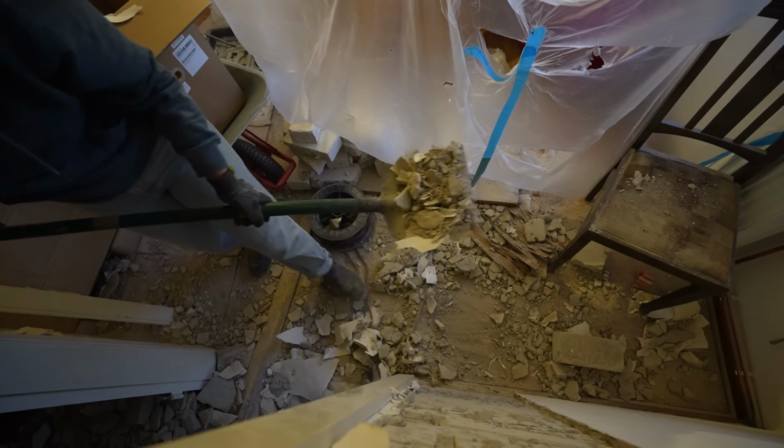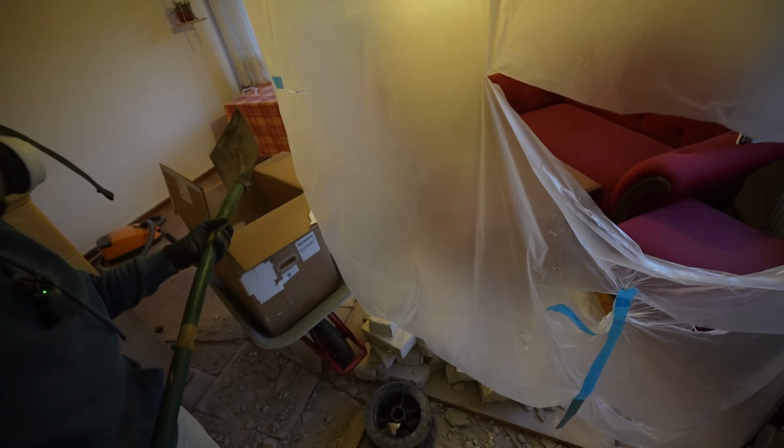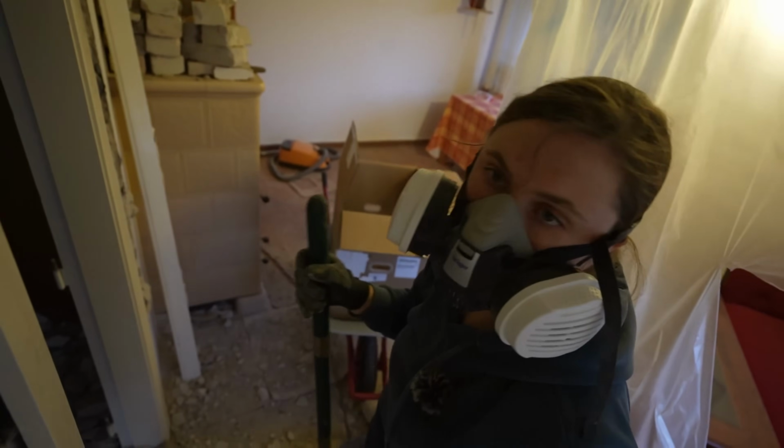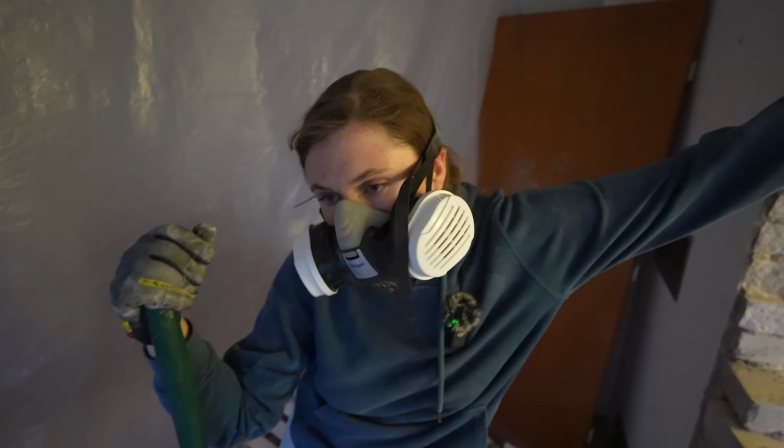Is there a floor under there? I'm not so sure. I feel like it's only been like 5 hours, but I feel like I've been doing this for my entire life. There's so much more to do. We're not really even close still. We've been doing it forever.